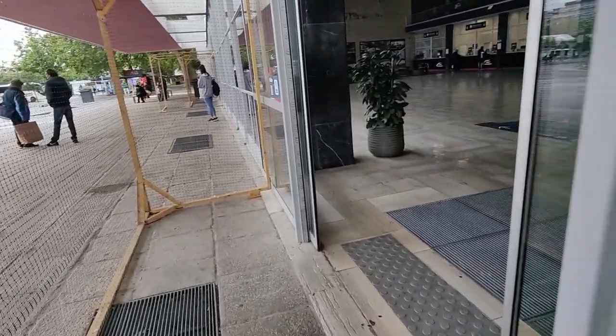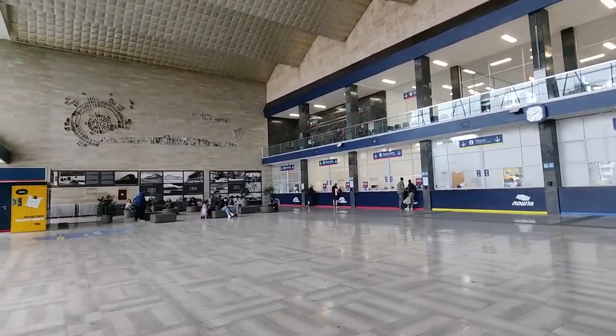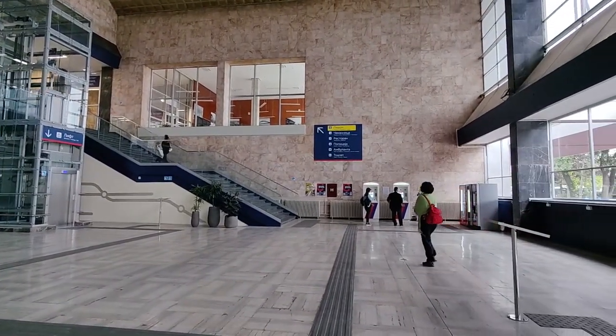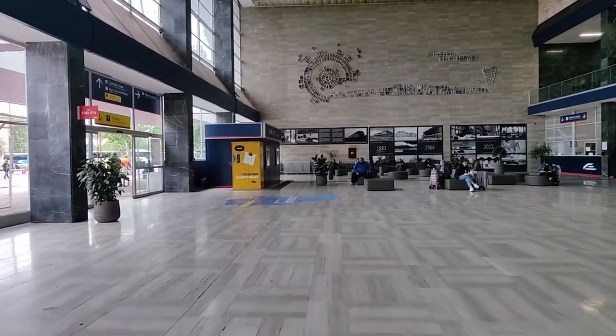Let's head inside. The station here has just been modernized and was opened along with the resumption of train services to Belgrade on the 19th of March 2022. The work was done as part of the railway modernization program of the entire line from Belgrade to Novi Sad, and eventually will be completed all the way to Subotica near the border with Hungary.